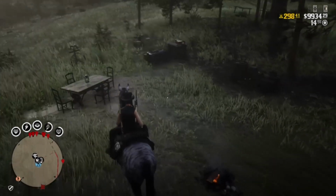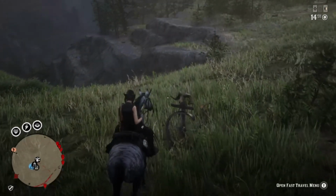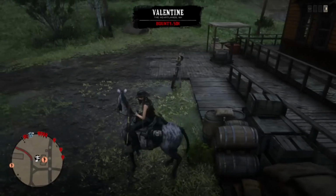So what I ended up doing was, luckily I ended up setting my camp up in Cumberland Forest. Now my camp is in an ideal spot because it's so close to the spawn location for that rescue mission. But you could set your camp up anywhere in Cumberland Forest or any other location where there's a rescue mission, as close as possible. Now what I'm doing now is I just went to the fast travel. Obviously you need a fast travel at your camp for this to work out precisely the way it worked for me. But I just went ahead and fast traveled to Valentine.